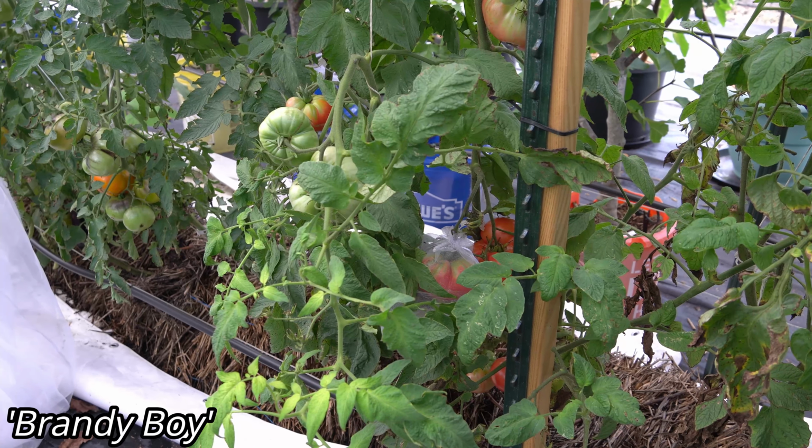However, there is one variety of tomato that gives you absolutely huge fruits that I've been growing longer than any other. I've been growing it for 7 years straight because of how incredible it is. And that variety is the Brandy Boy Tomato.